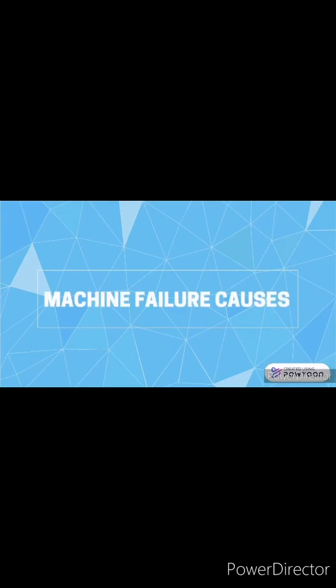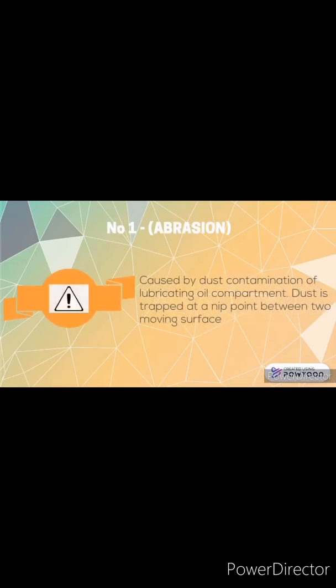Here are some reasons which may lead to machine failure. Number 1. Abrasion. It is caused by dust contamination of lubricating oil compartment. Dust is trapped at any point between two moving surfaces.